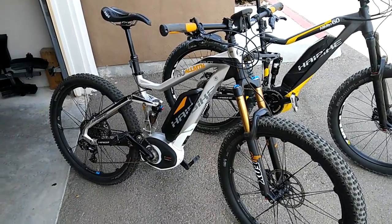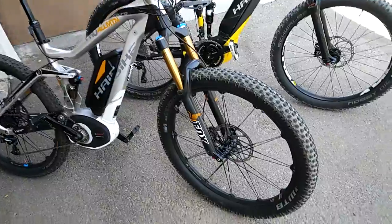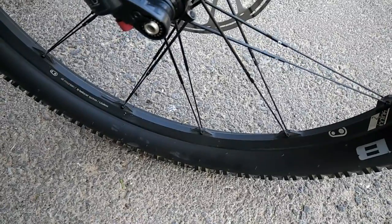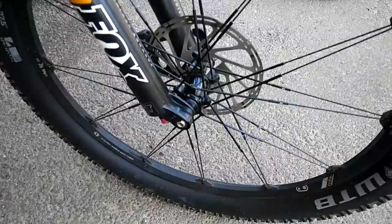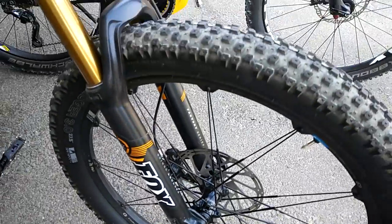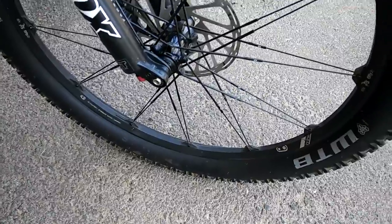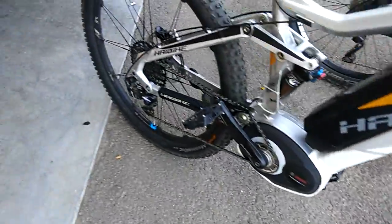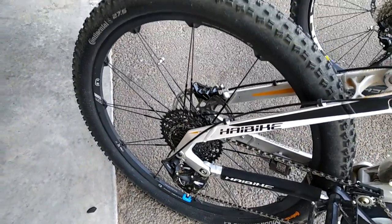I did initially change the stock 2.2 tires over to a 3.0, and then you'll notice on the front it still has the small wheels. And some people say, well, you're going to roll the tire, and I'm telling you, I go through some heavy duty stuff and I never roll the tire. I'm running tubeless. Crank Brother wheels are awesome. In the back, I've gone to a 2.4 Trail King.